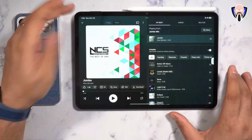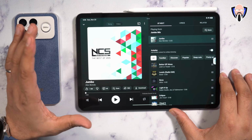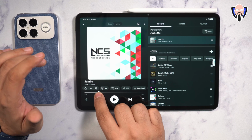Now, of course, we're going to do a quick speaker test in here just to basically demo out the sound experience. Both the M1 and the X1 feature quad speakers, Dolby sound support, of course, on both of them. I'm going to play it at 100%. This is our favorite song, Jumbo by NCS Release.